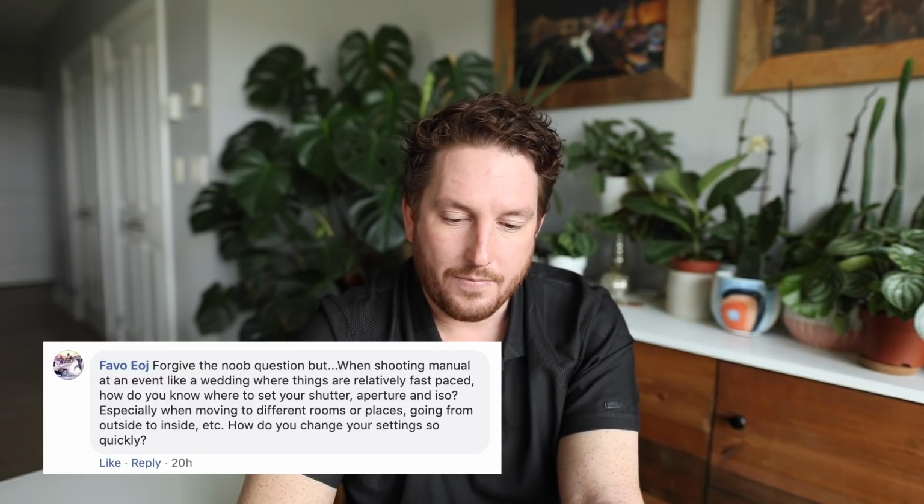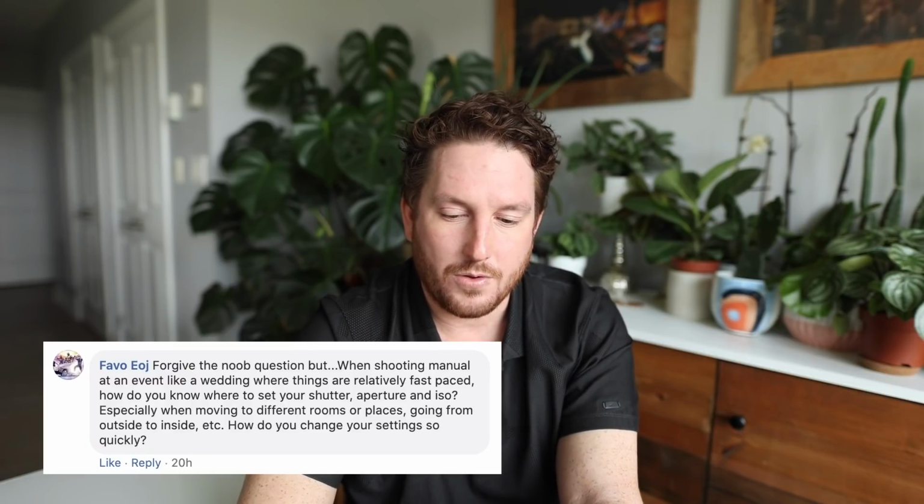Someone says, forgive the noob question, but when shooting manual at an event like a wedding, where things are relatively fast paced, how do you know where to set the shutter, aperture, ISO, especially when moving between different rooms? I think it just comes with experience. The reason that I shoot manual is simply because it helps me speed up my post-production time. It's not something, especially now, that's 100% required. It used to be that cameras would meter and they would just give you weird files and they didn't really know how to interpret scenes.